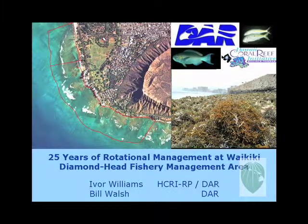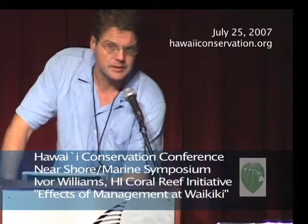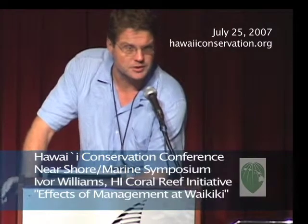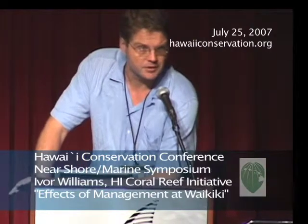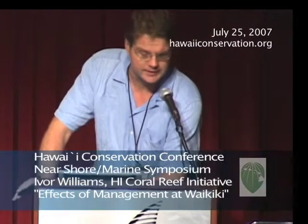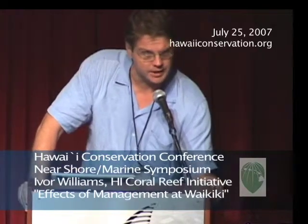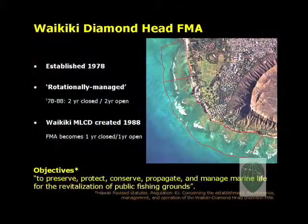Okay, thank you. So rotational management involves alternately opening and closing an area to protection. The idea being that if you close it for a number of years, resources can somewhat recover, but you're not locking it away forever. And so it's possible to reap the benefits of the closure. It's an appealing idea to a lot of people, and it's something that crops up all the time, from bottom fish on through the coral reefs. It's a very pervasive idea. And so I think that for that reason, it's extremely important that we look at the one area in Hawaii where rotational closure has been tried, and that is the Waikīkī-Diamond Head fishery management area.